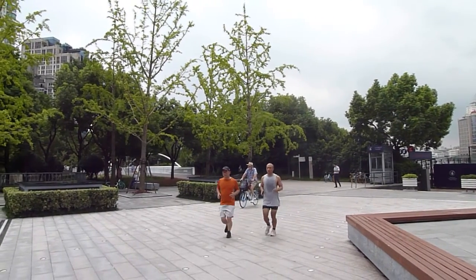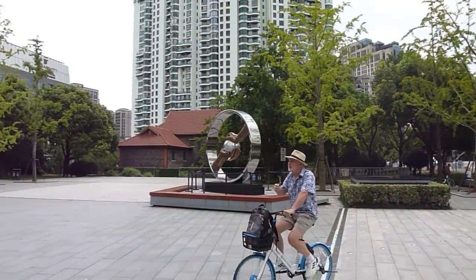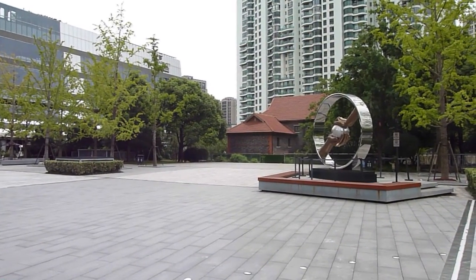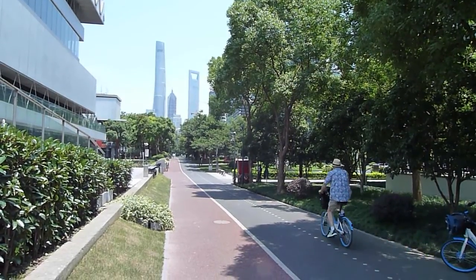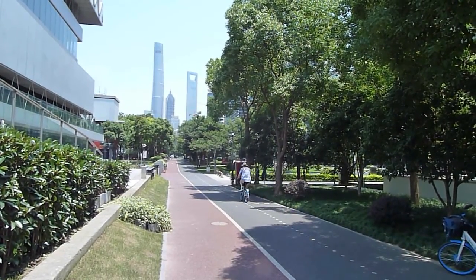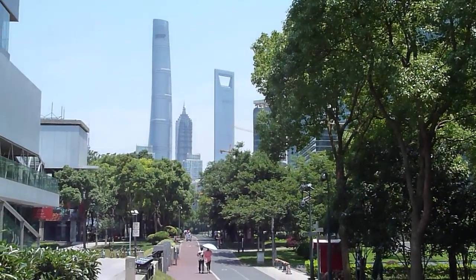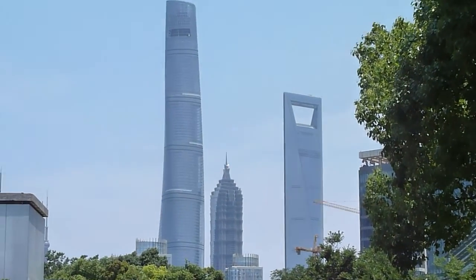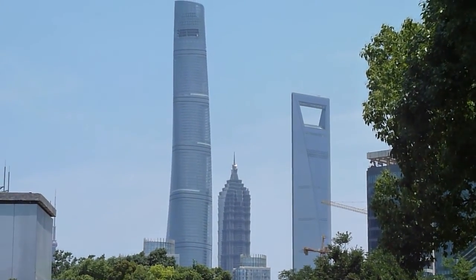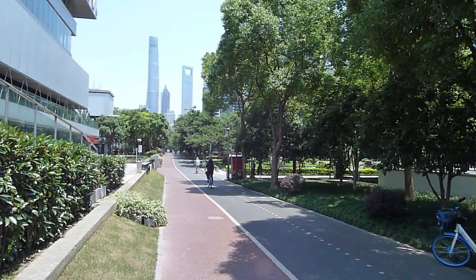Some lovely modern architecture around here too. And this is one of my favorite spots in the park. You can now look straight down the throat to these three excellent buildings: the Jin Mao, Shanghai Tower, and the World Financial Center. And I will resist calling it the bottle opener building. Oh, too late.